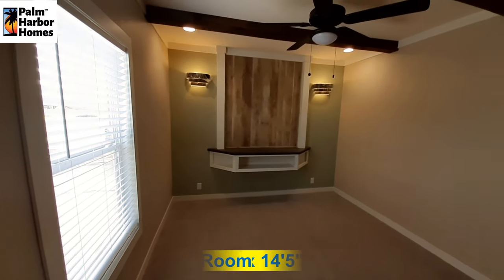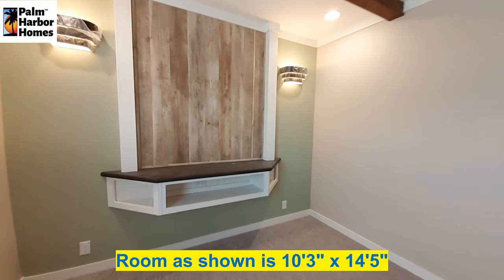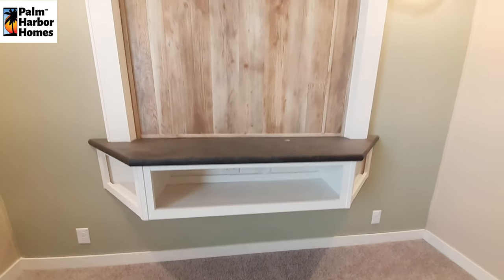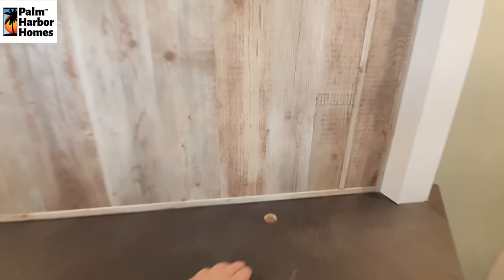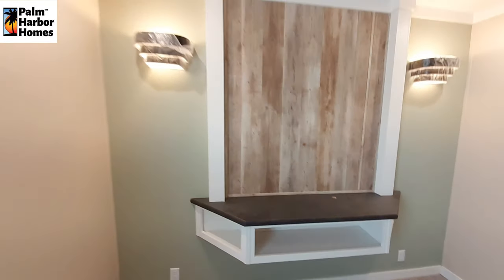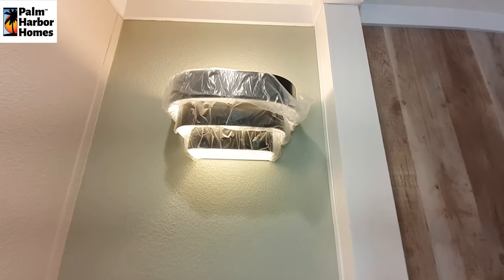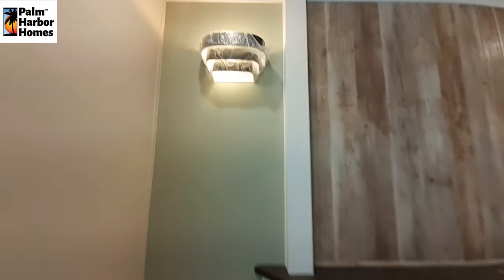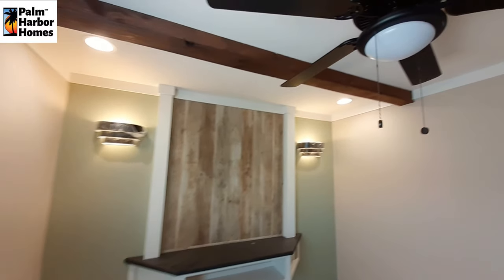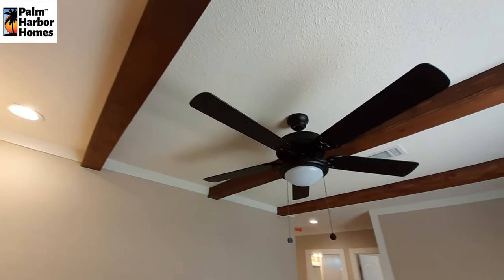Clearly this one is set up to be a media room. You've got your plug-ins down there. You got a chase hole right there to run your cables up. Really like these light fixtures right here. Completely reminds me of being in a theater. And you got your beams, nice ceiling fan.